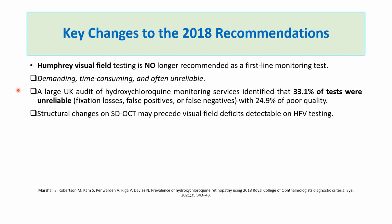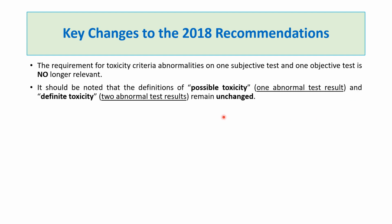Also, structural changes in spectral domain OCT or fundus autofluorescence can precede visual field defects that are detectable on Humphrey visual field testing. Also, they said that the requirement for toxicity criteria abnormalities on one subjective test and one objective test is no longer relevant. There is no requirement to do one subjective test and one objective test. It's okay to do two subjective tests.